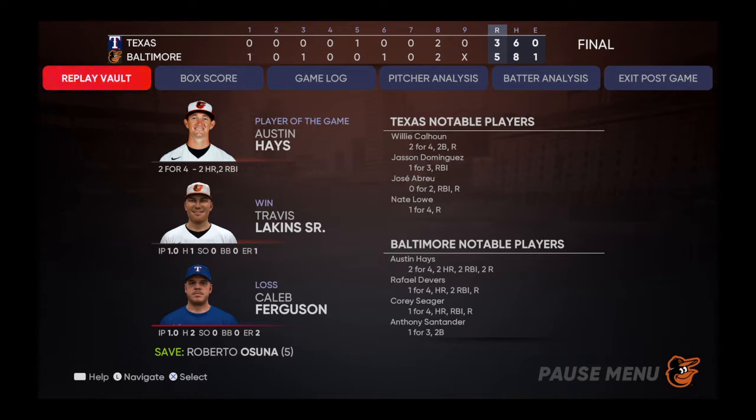And Austin Hayes gets player of the game honors with 2 home runs, both solo shots. Lakins gets the win, although when he came into the game, they were ahead by 2. When he left the game, they were tied. Caleb Ferguson gets the loss. He gave up 2 hits, one of them being the 2-run shot to Rafael Devers, and the Orioles get the save from Roberto Osuna, his 5th of the season.